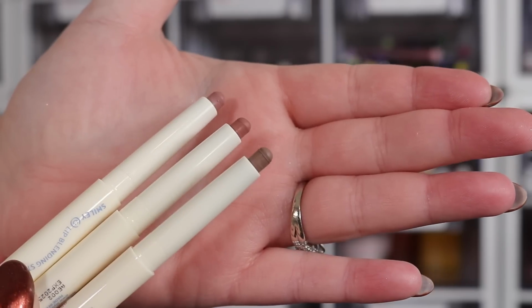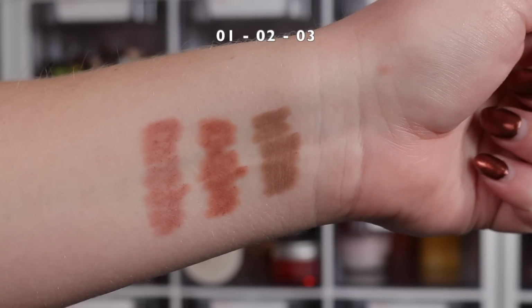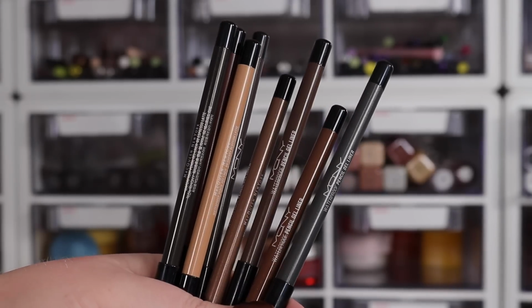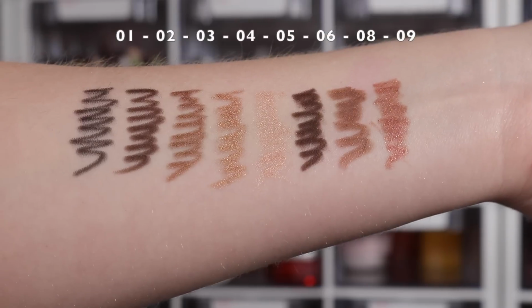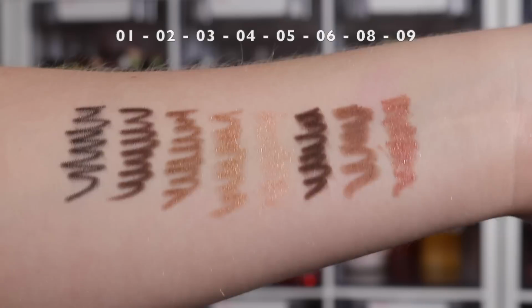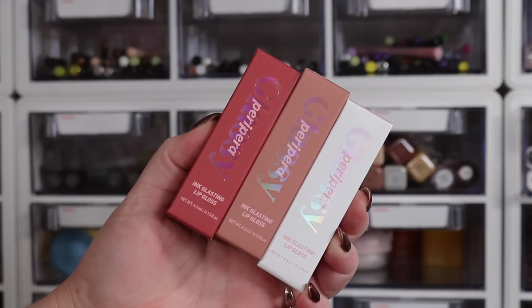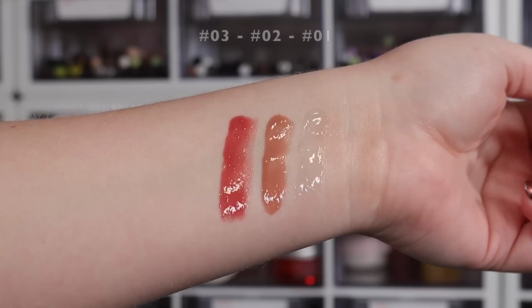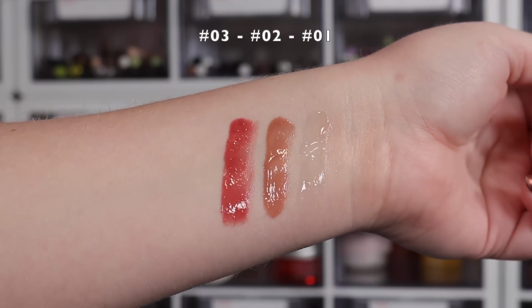There's 4 different colors. Those are going to be 50% off, and the rest of the brand will be 25% off. From McQueen, those gel liners that you guys heard me talk about, those are actually going to be on sale. They're going to be 50% off, and the rest of the brand will be 40% off. From Peri Para, the ink glassing lip glosses are going to be on sale. There are 6 different colors. Again, 50% off on these, and the rest of the brand will be 25% off.